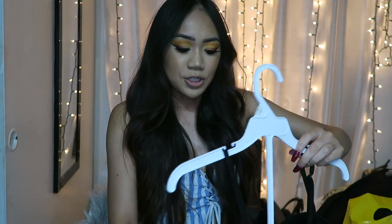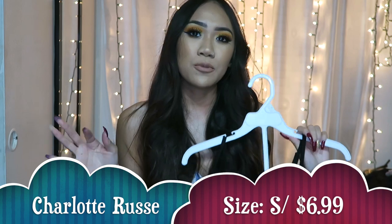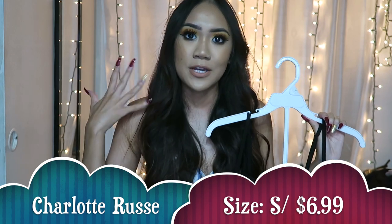So this piece I actually got from Charlotte Russe, and this is what it looks like, another romper. I usually like to stay away from rompers just because I hate that you have to take the whole thing off just to use the bathroom. I couldn't help it. There were so many things on the sales rack and they were just so darn cute.